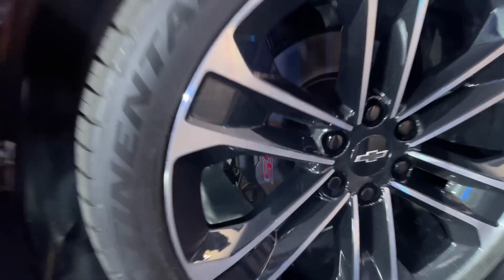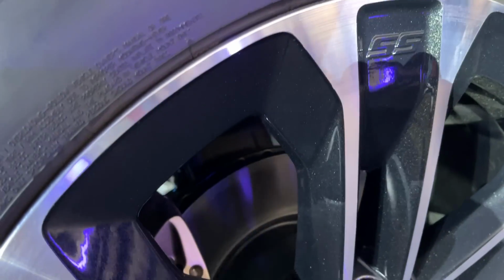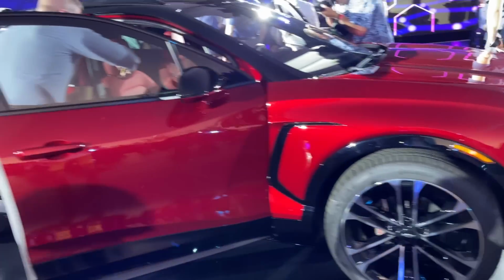Also, behind these 22-inch wheels, look at that, SS branded brakes. Those are some pretty big brakes right there. Continental Extreme Contact tires. Those are good grippy tires.